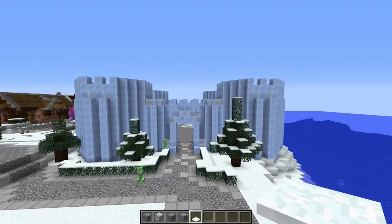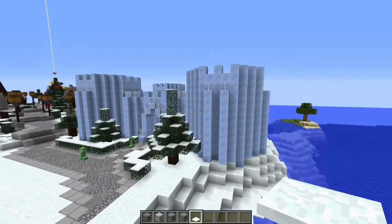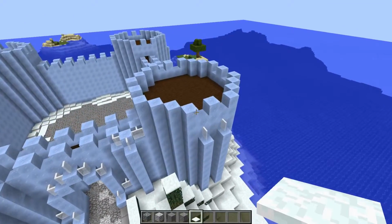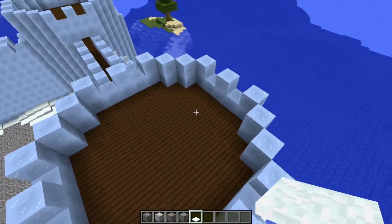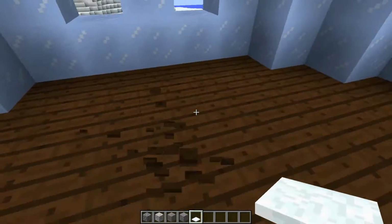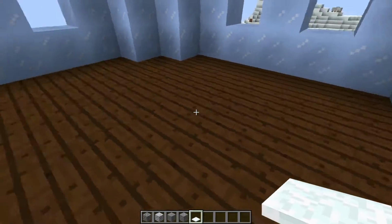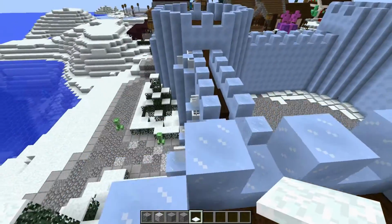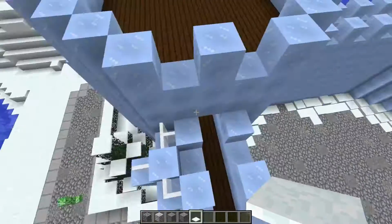Here we are. We got the ice castle all in place. Four towers on the four corners. Lovely, lovely. We got some dark oak here for the, ooh, I don't know what this part is called. This platform in the top of the towers, and the one that runs along the walls. Again, not sure what that's called.